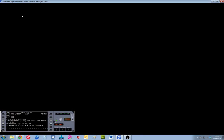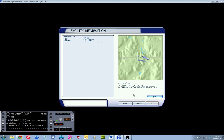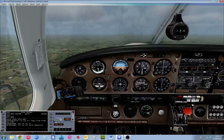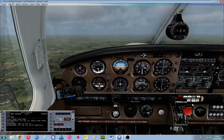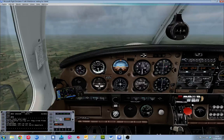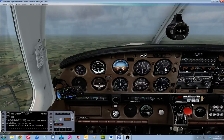Just check the map very quickly. Oh, it's just a DME. I thought it was VOR. Okay, so we'll get to this one, 117.55. Let me check if we're finding this one. Yes, we are.